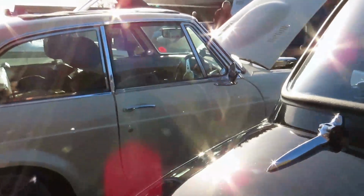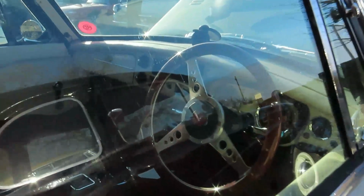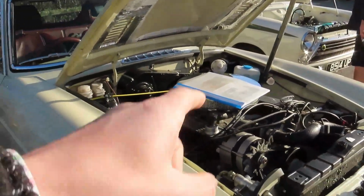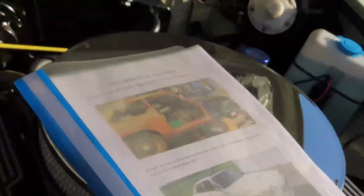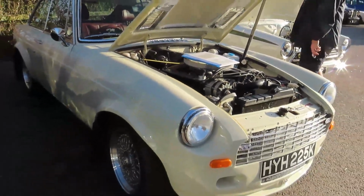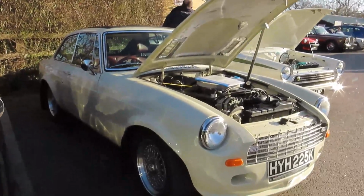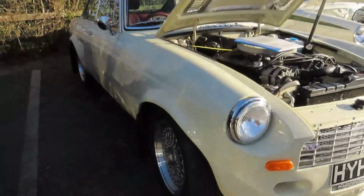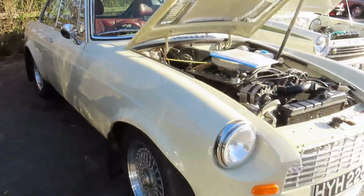Now here we go, this is something special now. This is not any normal MG. This is really cool. So this is an MGB GT, but that is what makes it special, and as you can see, it's gone through quite a bit of restoration. So this has the 3.5 litre Rover V8 in it, and it looks like it's been tuned up very, very nicely. We got some nice wide arches. We got the RV8 later wheels, which I think really suit this car.